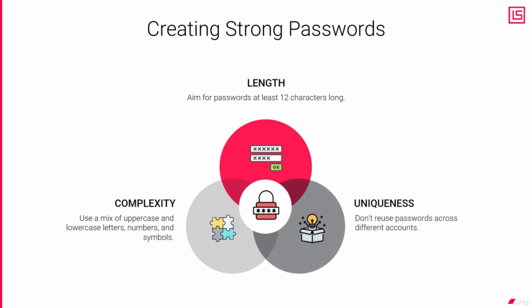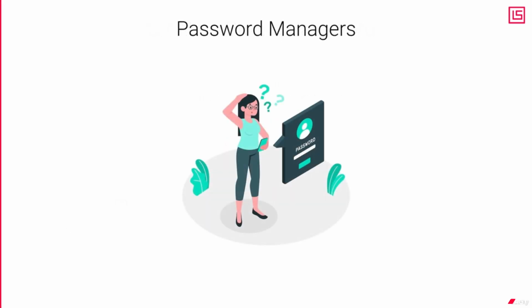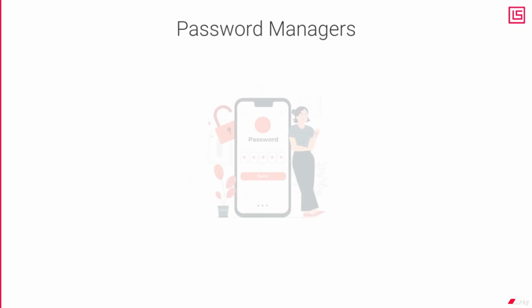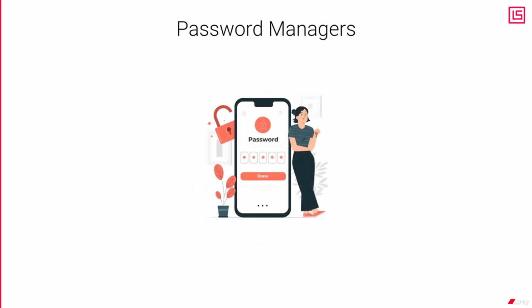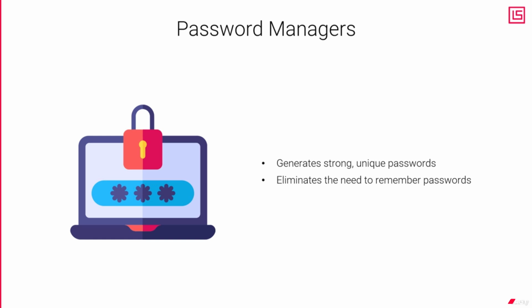Finally, the golden rule of passwords: uniqueness. Remembering multiple passwords can be a daunting task. That's where password managers come in, acting as your digital squire, faithfully managing your passwords. These secure applications store your passwords and can even generate strong, unique passwords for each of your accounts. This eliminates the need to remember countless complex combinations, freeing you from the burden of password management.